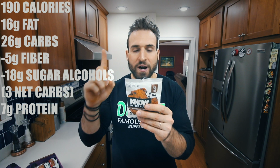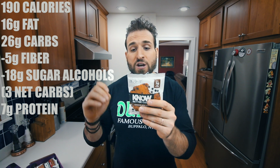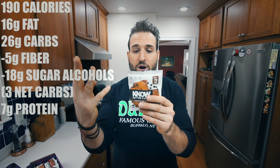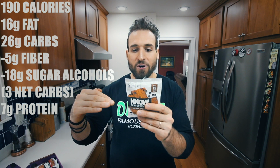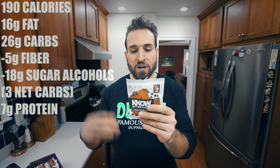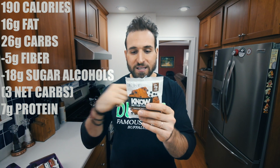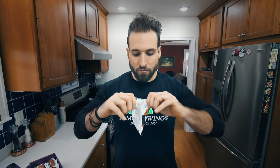I think they're saying there's 1 actual gram of sugar and 18 grams of sugar alcohols. So you are left with 3 net carbs when you take 18 grams of sugar alcohols, 5 grams of net fiber or dietary fiber, and subtract that from 26 total carbs, 3 net carbs in this keto cookie. With that being said, there's also 7 grams of protein in here, and I am super pumped to open this guy up, give him a try. All right, here we go.